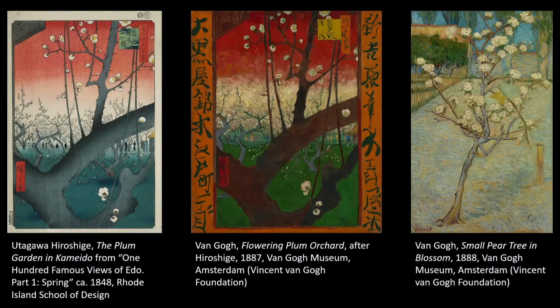Van Gogh, who was an avid admirer and collector of such prints, made his own painted version after the plum orchard, and you see it there in the middle, and he would go on to incorporate aspects of these Japanese woodblock print style into one of his flowering fruit trees from the spring series he began in Arles.